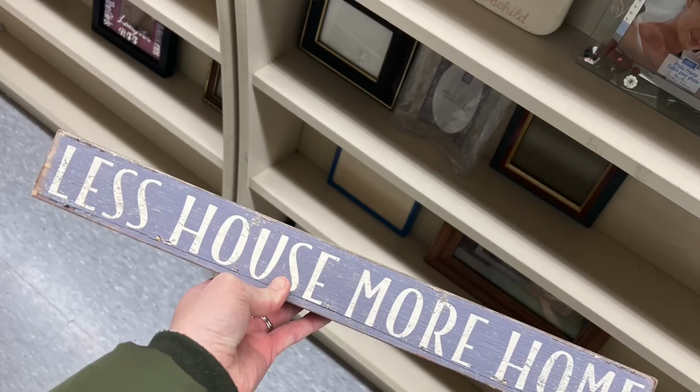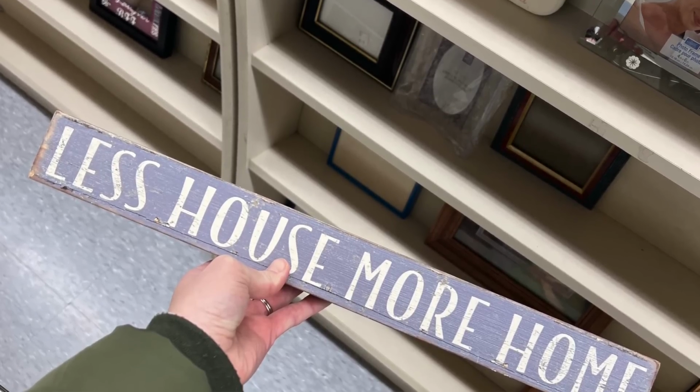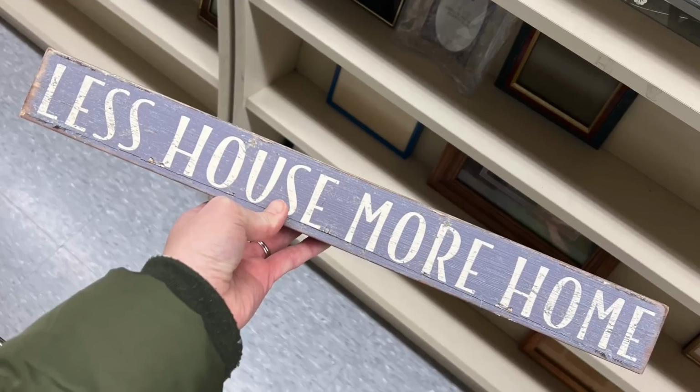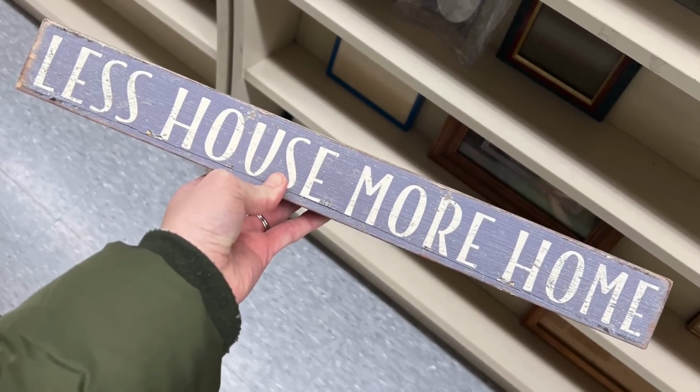I was actually thrifting the other day with my boys and I found some fun stuff, and I saw twice, in a piece of artwork and then on a little plaque, it said, less house, more home. And I took a picture of it because it really spoke to me. And I thought, this winter, I want to create not just a home that looks pretty in pictures, but that feeling of home, that warmth that home can bring. And so I hope these tips encourage you.